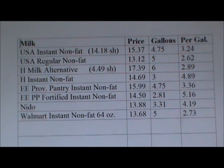Basically, the regular just takes longer to rehydrate than the instant non-fat. The regular is more of a compact form of milk. It would take up less storage space, and it's often cheaper than the instant. The milk alternative is a whey-based product, and it does have some non-fat milk in it. A lot of people have a misconception about that milk, thinking that it has hydrogenated shortening in it. I think years ago it did, but they don't do that any longer.